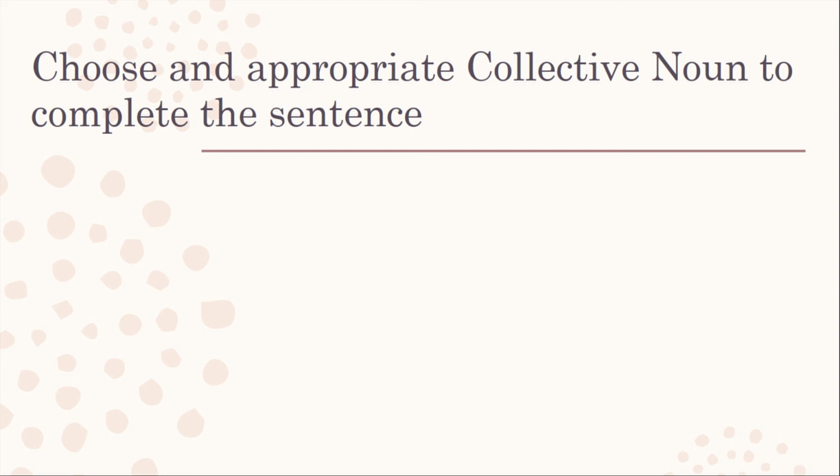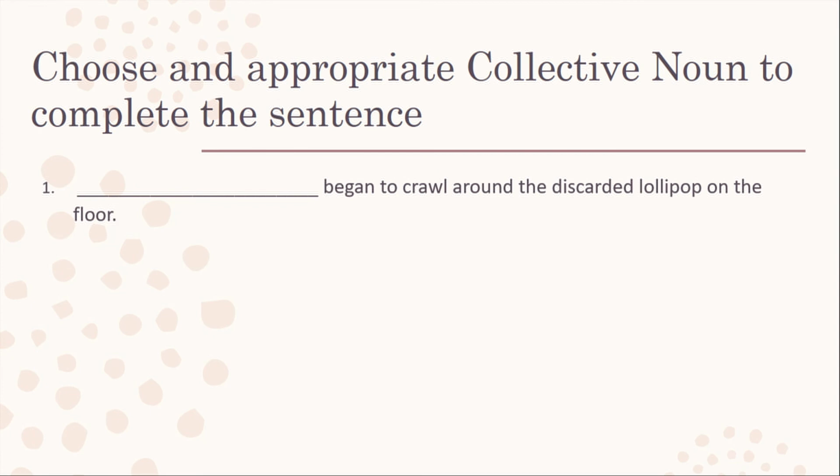We are going to choose an appropriate collective noun to complete the sentence. So we have to read the sentence carefully and understand what the sentence is saying, because I did not tell you which collective noun and which thing or person or animal you are putting in. So you have to read the sentence and understand to know which collective noun we are using. Something began to crawl around the discarded lollipop on the floor. So if there is a lollipop on the floor, what will come around the lollipop?